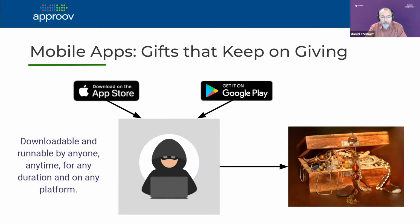So as a result, there's actually quite a lot of interesting stuff in the apps that bad guys can use. And not only that, you make it available to anybody to download without having to say who they are, and they can run it on any piece of hardware they like. They can do that for as long as possible, study it, reverse engineer it, and do what they want. And that's why we consider it to be a real treasure trove of information for hackers.